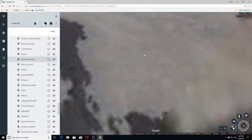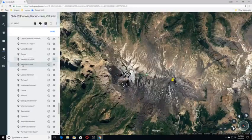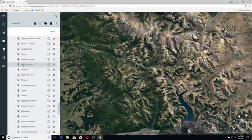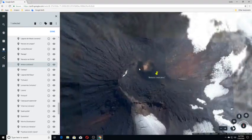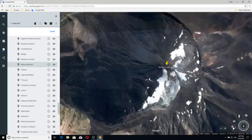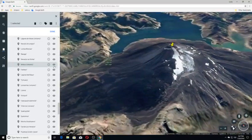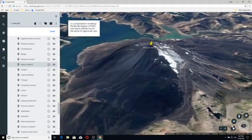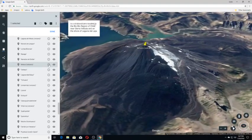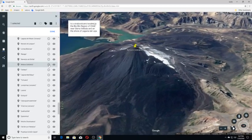And moving on to the next one. A Tunco volcano. Nope, we disappeared for a minute. Okay. This is a stratovolcano located in Biobío region of Chile, near Sierra Veluda, on the shore of Laguna del Mar.